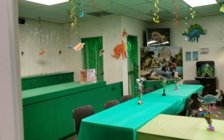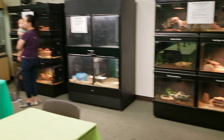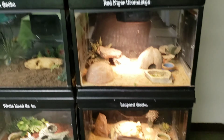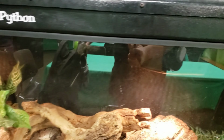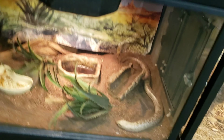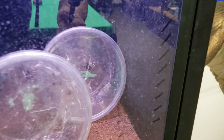Come in and have a birthday party in here. Happy birthday. Ooh, look at that. Got all kinds of lizards, reptiles, blue tongue skink. Ooh, ball python, gopher snake, legless lizard. I think that's called a snake. It was like Fear Factor. Madagascar hissing cockroaches. Black widow spider.